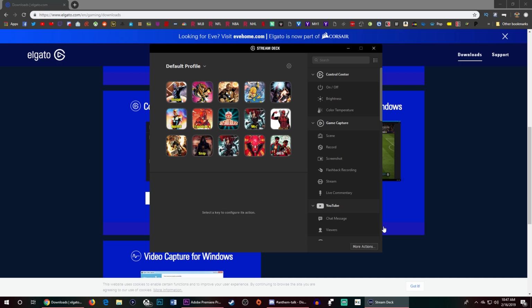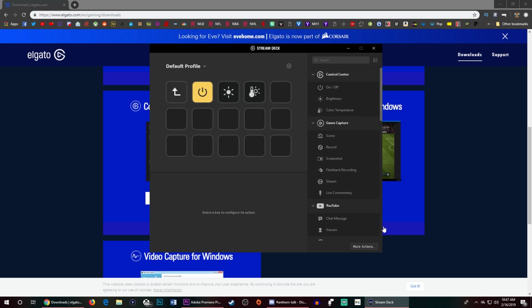And so now I'm pressing the buttons. Oh, I see what I did. Okay. So basically, you're going to set the sliders for this. So basically what I would actually do is I would put this here, this here. This will actually turn it on and off.